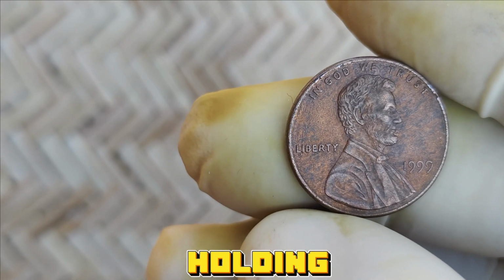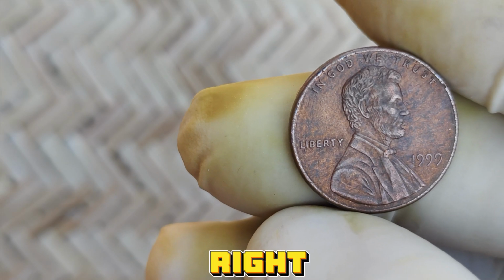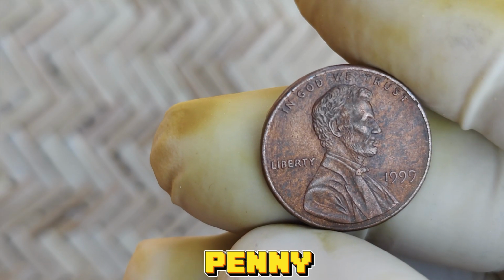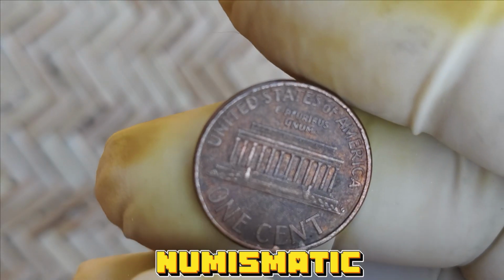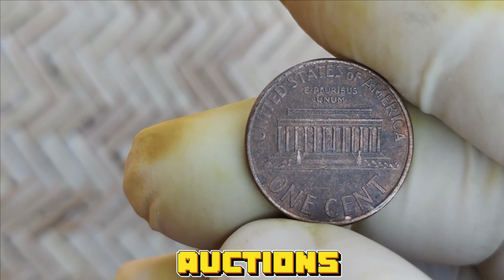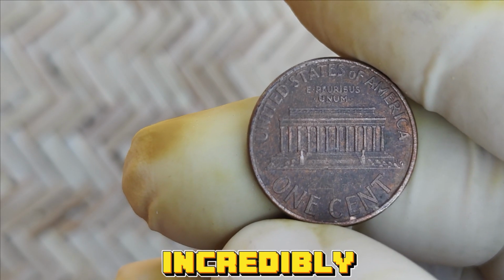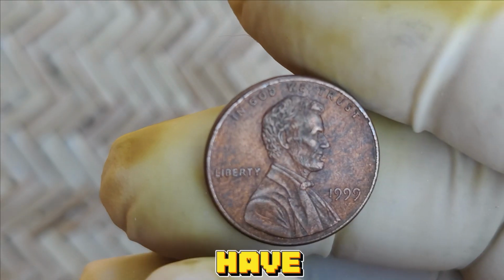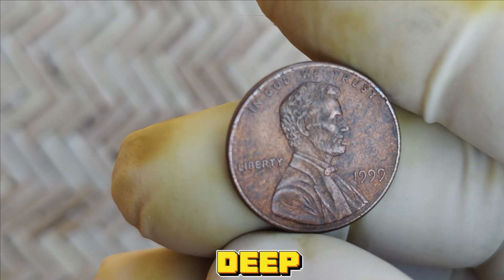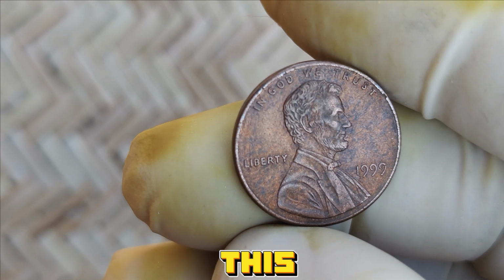Host: Imagine holding a penny worth $250,000. That's right, a simple 1-cent coin, the 1999 Ultra Lincoln penny, is turning heads in the numismatic world, selling for as much as $250,000 at auctions. But what makes this tiny piece of copper so incredibly valuable? Could you have one sitting in your pocket right now? Stay tuned as we dive deep into the history, rarity, and the mind-blowing market value of this unique U.S. coin.